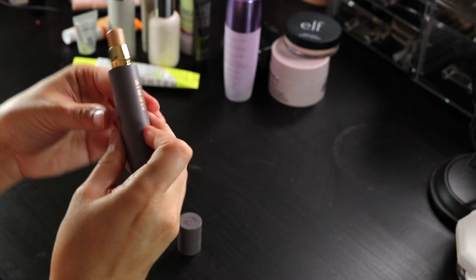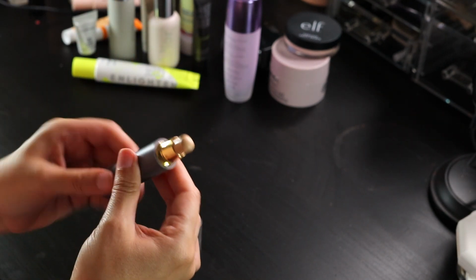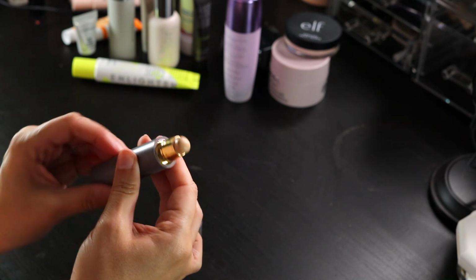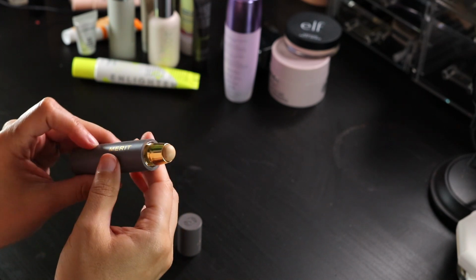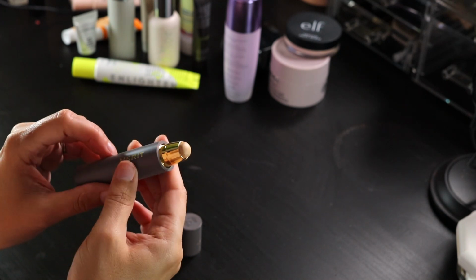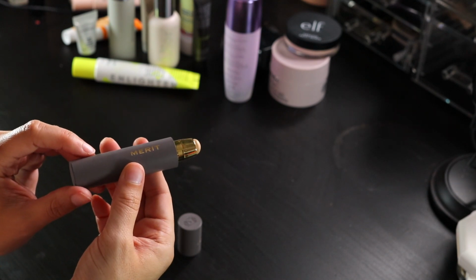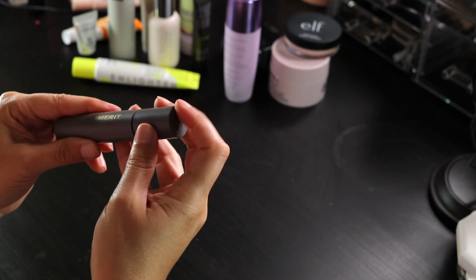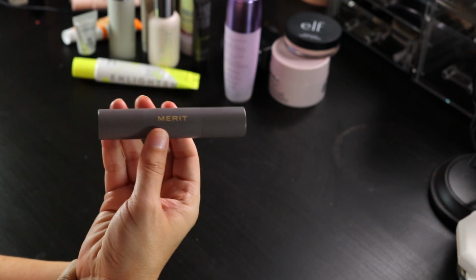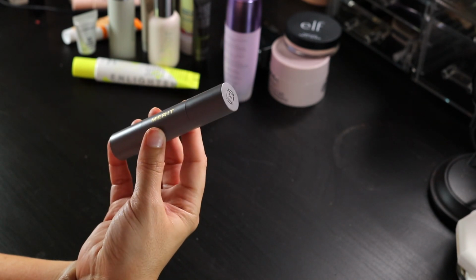Now, Merit was kind enough to send this out to me, so I didn't pay for it, but I still want to give it some more wear as a foundation to really determine if I love it or not. I can safely say that I don't love it. I'm going to put it in purgatory. It's new enough that I feel guilty getting rid of it, so I want to give it some more wear time. So we'll put that in purgatory.